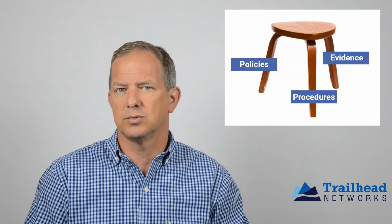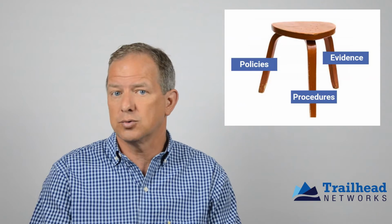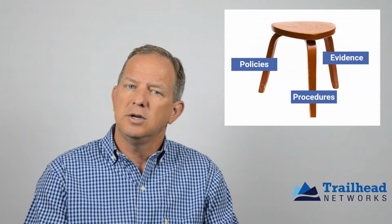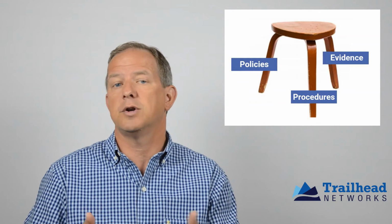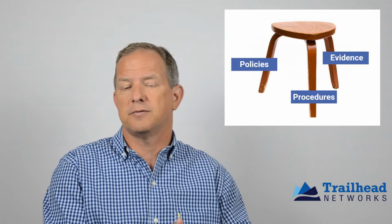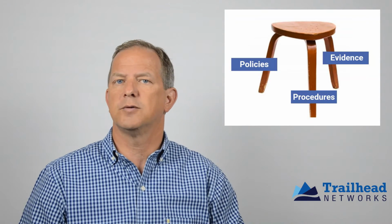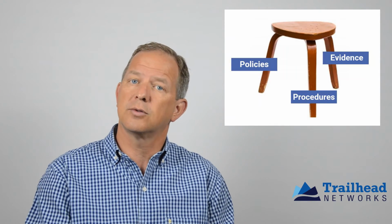I'll leave you this. When you think of cybersecurity and compliance, think of it like a three-legged stool. If any one of these legs is missing or broken, the stool doesn't stand. You need to have written documentation stating what your policies are. Then you need to define procedures that you're going to follow to implement those policies. Some companies will get those first two correct, but very few get the third.